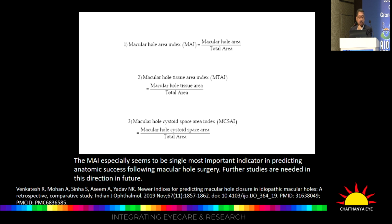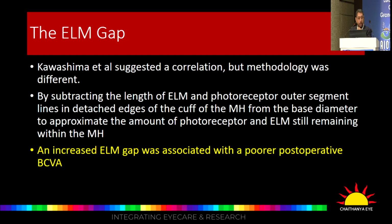This is by Dr. Ramesh Venkatesh, and he says that the macular hole area versus the total area. The total area is a trapezoid from the top of the hole to the base of the hole, which includes retinal tissue and the hole itself. This was an interesting concept beyond just hole closure.